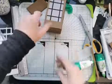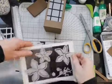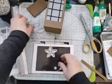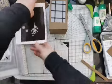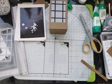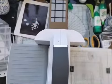Right, so now we need to add some decoration to this. So for that, I've grabbed the poinsettia dies. So I'll just make sort of one front, probably the focal. I might come on to a couple more, we'll see. But we've got all these lovely poinsettia dies here. Got some real red cardstock. So let us cut ourselves some poinsettias.